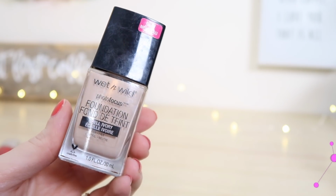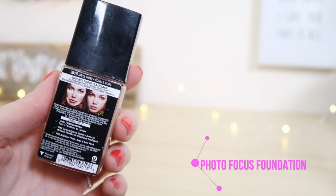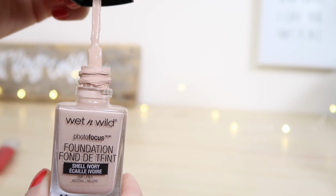Let's move on to makeup. I have 2 foundations to share with you that are under $10, and my first one I think is under $4. It is the Wet n Wild Photo Focus Foundation. I love this foundation. I got it on a total whim, was not expecting to like it. I'm definitely one of those people that thought that a foundation under $5, there was no way it was going to be good, but I was so wrong.